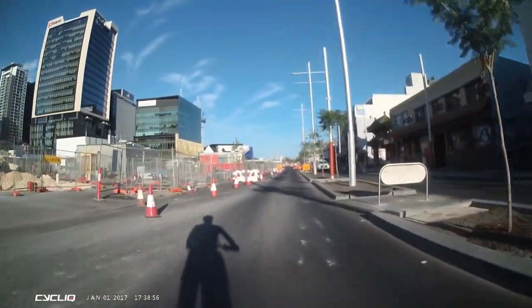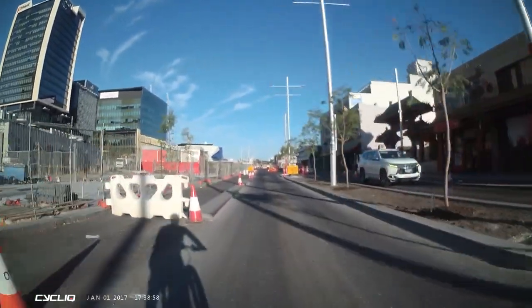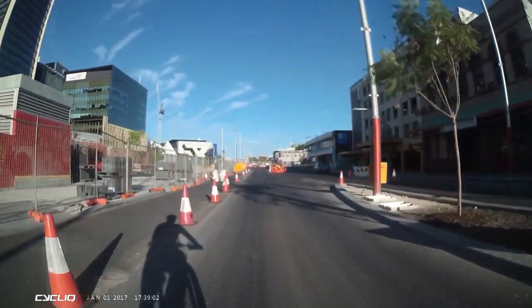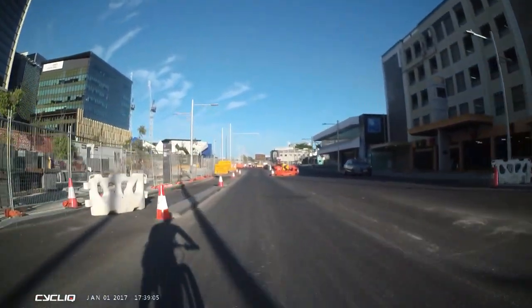Don't jump the gun and say, oh, this is Australia's worst bike lane because, I don't know, you want to get some clicks. But what we're looking at here is engineering and trying to learn some lessons from it.